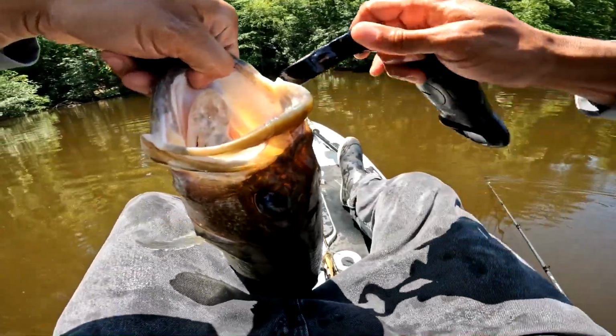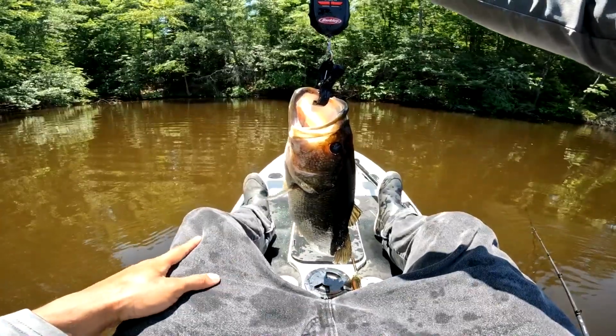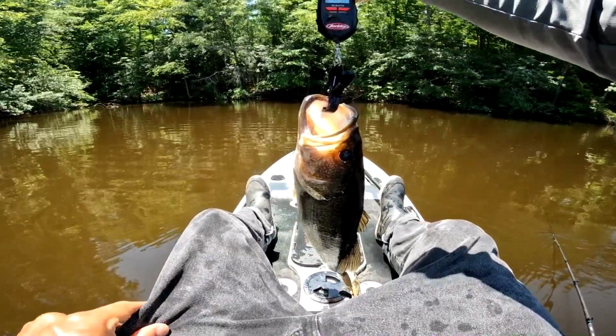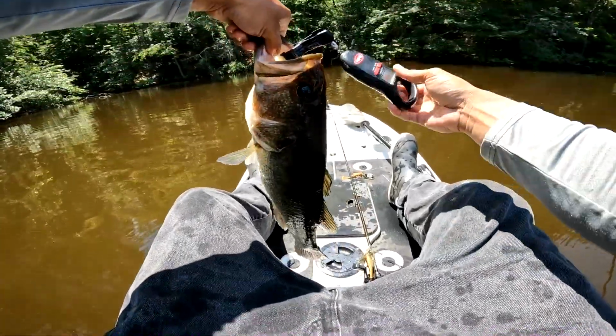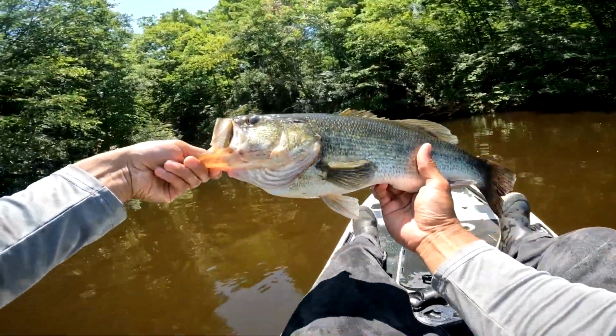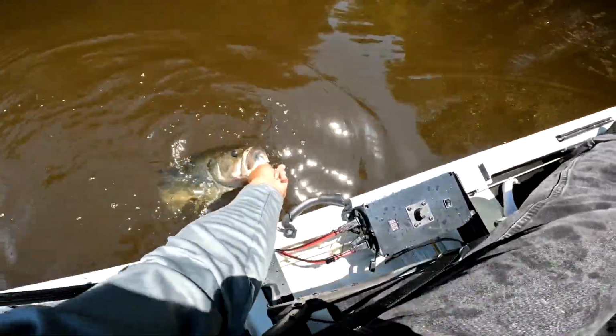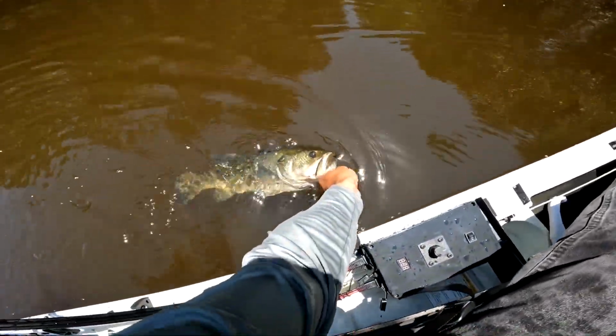Let's see what the scale says he is. Oh my goodness, he's 4 pounds, 8 ounces. And that is officially the biggest fish I've ever caught out of the Diascund Reservoir. Thank you so much for biting, buddy. That is a beautiful fish.